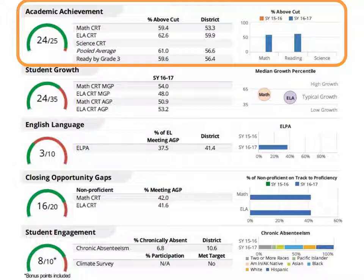The ELA 2022 long-term goal is set at 63.1%. This school just missed the target but is on track with a performance of 62.9% for ELA. Their pooled average proficiency rate of 61% earns them 20 out of 20 possible points for academic achievement.